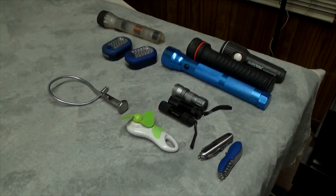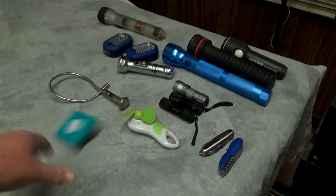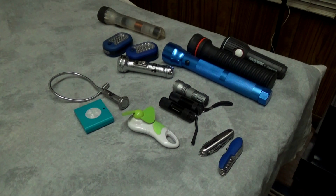So I just went around the building real quick and collected some flashlights that I seen along the way. And this is what I picked up in like 5 minutes. And they all suffer the same problem. The batteries. Once the batteries are done, it gets thrown in a drawer and forgot about.